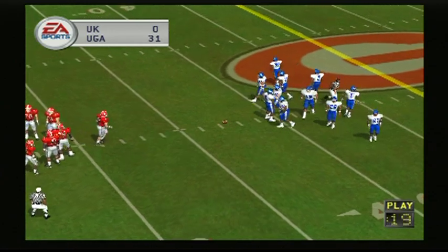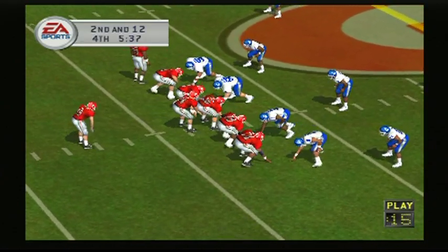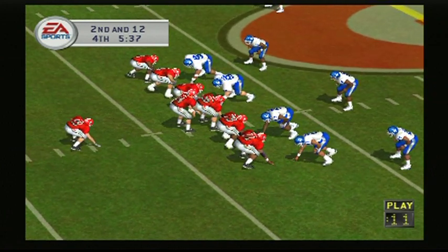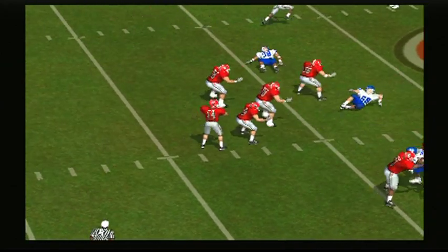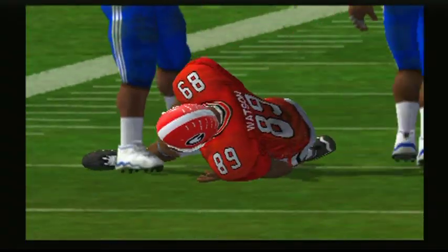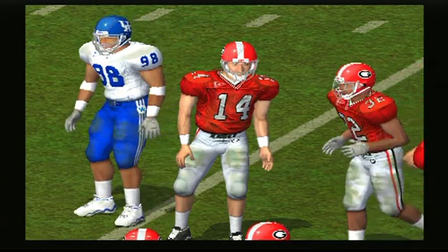It's second down and 12 to go. Fifth play of this drive coming up. Georgia sets up in the eye. Green drops back to pass. He's looking. He lets it go. Watson hangs on to it. They couldn't get much out of that one. I loved how that defense just swarmed the ball the second it was thrown.